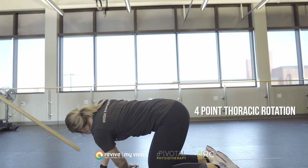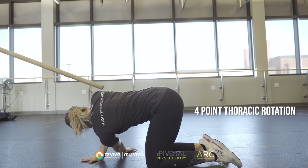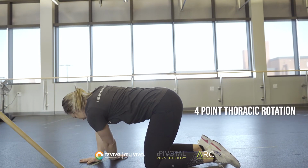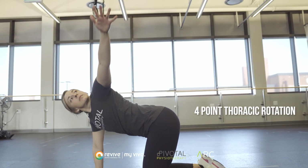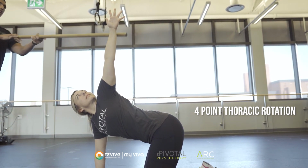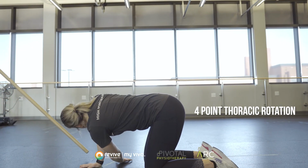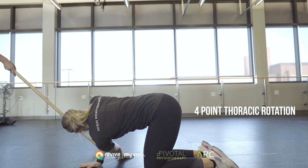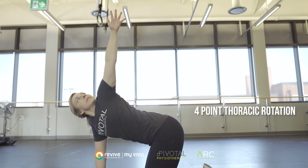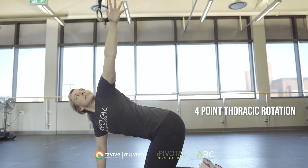We're going to repeat that cycle 2 more times, sliding the left hand across, reaching as far as you feel you can travel, making sure you feel a stretch in this region, and then coming back to center, sliding back up and across, again activating the region right here between your shoulder blades, reaching up to the ceiling, come on down, and then left hand slides across, reaching as far as she feels she can go, come on back to center, and pivot again up to the ceiling, reaching up 3, 4, 5, and come on down and reset.